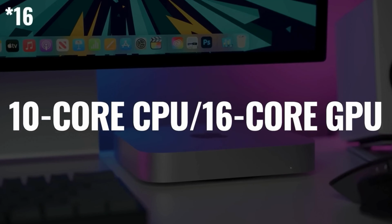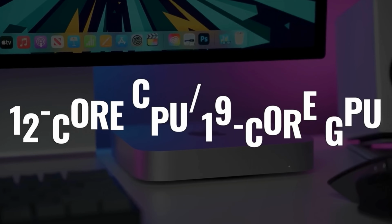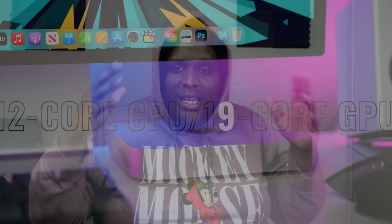I can literally edit a video and make beats at the same time. I've never been able to do that before. I've never been able to make beats, edit a video, and watch YouTube all at the same time, all running on my computer.